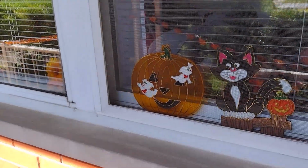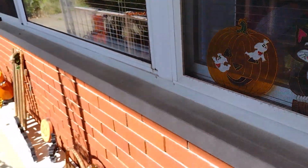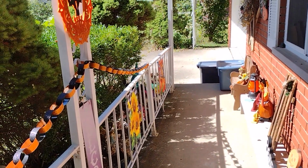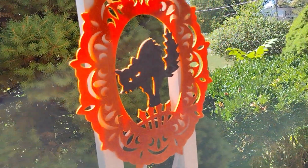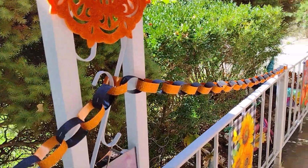It's all about the fun stuff around here. So you have little pumpkins, jack-o'-lanterns, little kitty cats, witches and scarecrows and sunflowers and all that good stuff. All the fun stuff of Halloween, trick-or-treat, and fall.